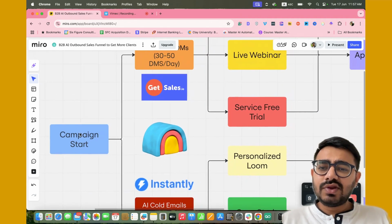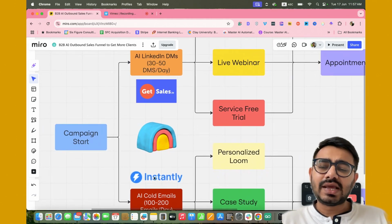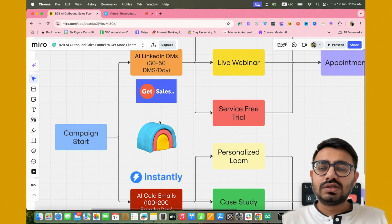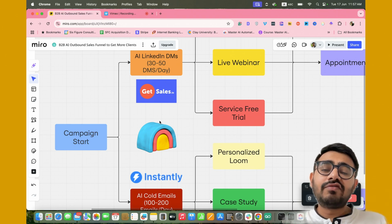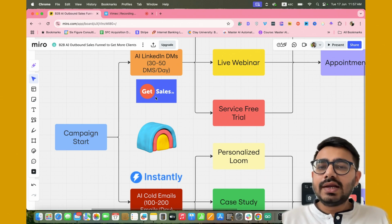What we use in terms of LinkedIn outreach and cold email outreach is Get Sales instantly. Now this funnel starts with a multi-channel approach. This is an outbound funnel where we are sending LinkedIn DMs and cold emails both at the same time, and we are reaching out to cold prospects. They don't know us, and the objective is to reach out to them and build trust so that they work with us and eventually pay us as per our offer and all these specific requirements that we have, right?